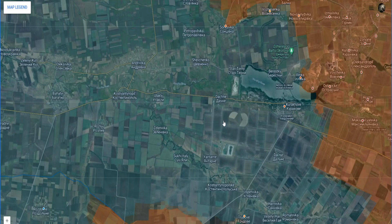November 10th of 2024. And this week we are continuously receiving updates from mostly the Pokrovsk and South Donetsk direction, so let's get right into them.